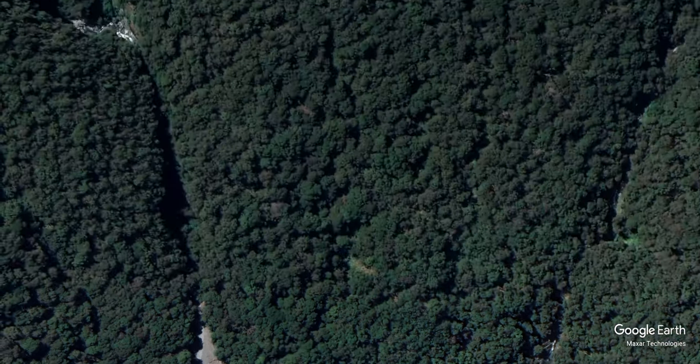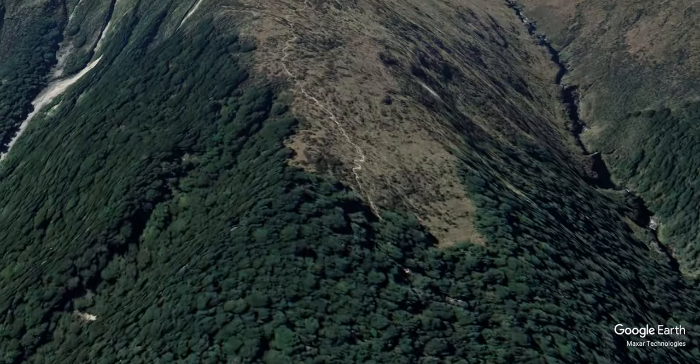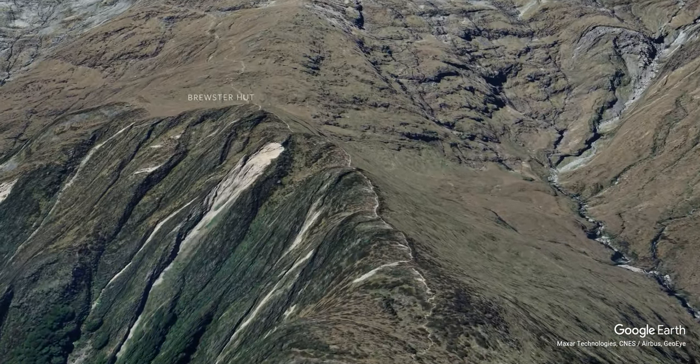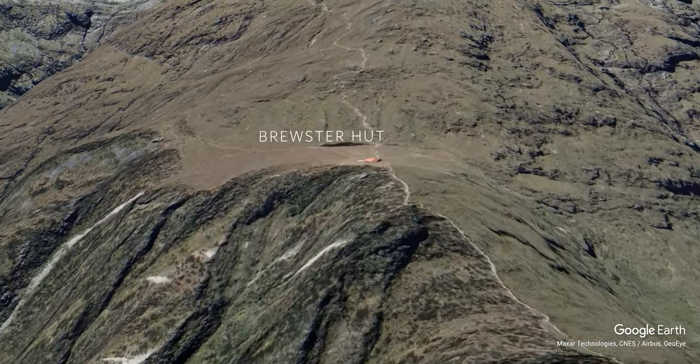After fording the Haast River, it's straight up a steep staircase of tree roots. After 700 metres of climbing, the track breaks through the bush line, but the gradient doesn't ease. A little further on, and the 12-bunk Brewster Hut is reached.